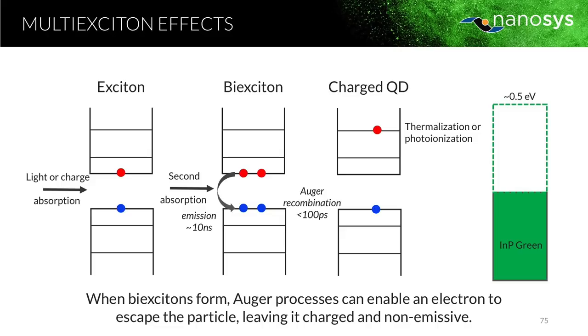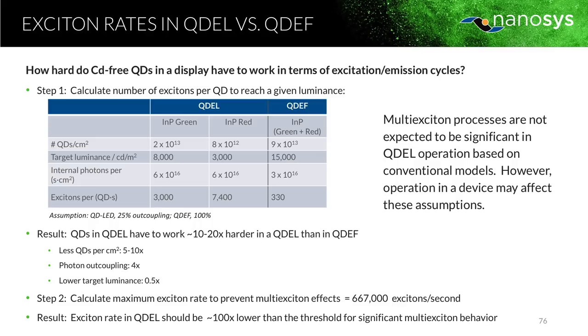A lot of people have studied this, all the fast spectroscopists. We're less sophisticated, but we looked at this. We know a lot about photoluminescence, so we did some calculations. We understand our red and green quantum dots very well in quantum dot enhancement film, where we stimulate them with photons. So we tried to compare how we are stimulating these with charges compared to how we do it in the case of QDEF with light.